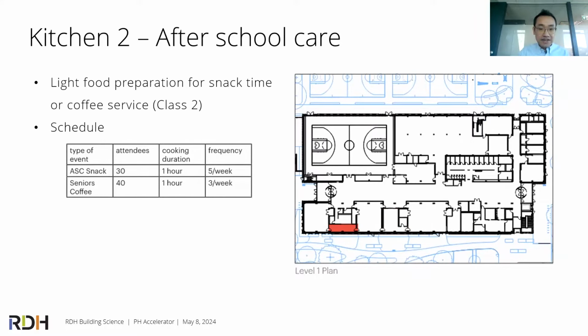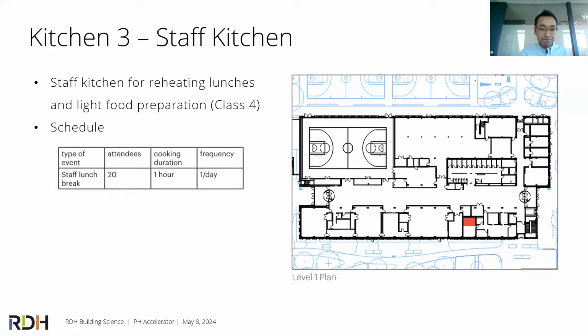Kitchen number 2 is an after-school care, and it's meant for light food preparation and snack time. So it's classified as a class 2 kitchen, still used fairly regularly. The class 3 kitchen is the staff kitchen. The intent with this kitchen is mainly to reheat lunches and do light food preparation. And then there's class 4, where there's really no real grease or steam or vapor.